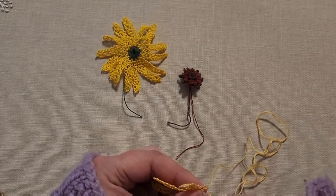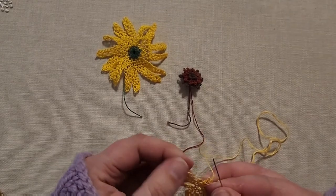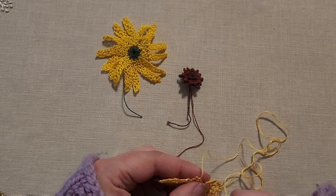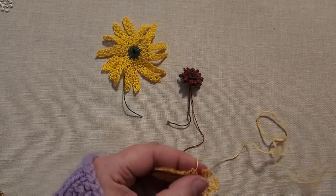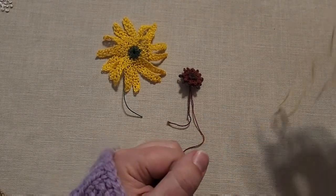There we go. So now I have 2 stitches to use, and I'm going to build another petal out. And then when I get done with that, I'm going to, again, bridge over into this loop here, and then use 2 stitches and keep going. So anyway, that's the idea on the petal making. All right, so there we go.